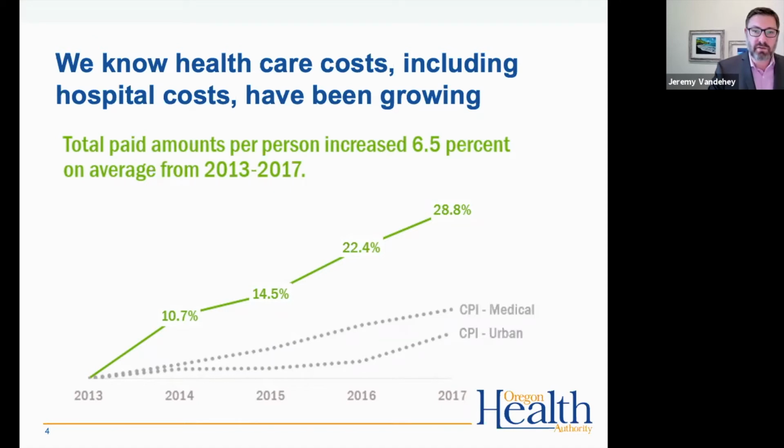So I want to talk first about why I think it's so important to have state level data. I just rattled off a bunch of national numbers, but frankly, the data we get from CMS is often several years outdated, and we've found it very critical that we have more timely local state data to be able to measure what's going on. The chart here is from our all payer claims database, not from hospital financials, but I think it emphasizes why it's important to have state level data.